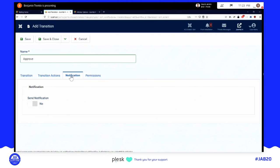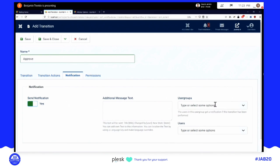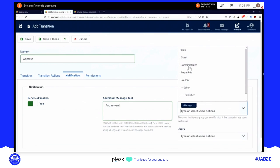And as I saw in the chat, we also have a notification system here. And Christiane wrote this. So what we can do is send a notification to specific user groups like manager or whatever, or specific users. At the moment, we have only three users here in the system. And here we can add additional text. So we have a language constant that will be sent as default. Christiane can say what's exactly in it. It's something like, hey, there is a new stage for your article. Please look into it. And then we can add an additional text and review. So let's say we move it to manager.